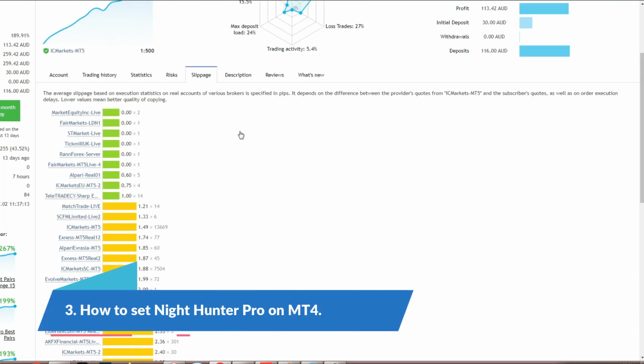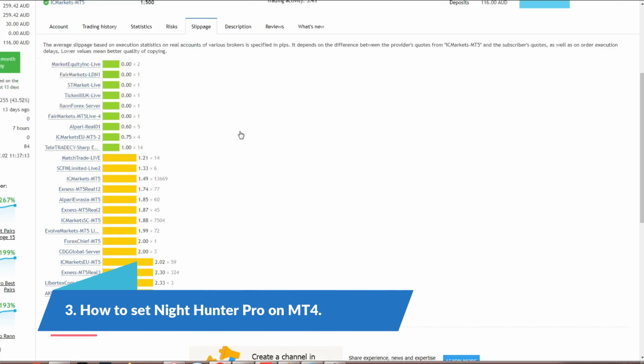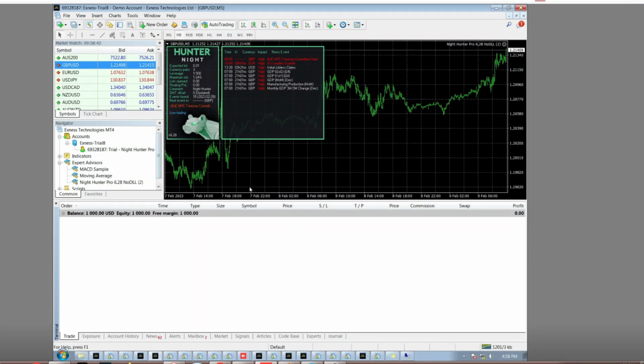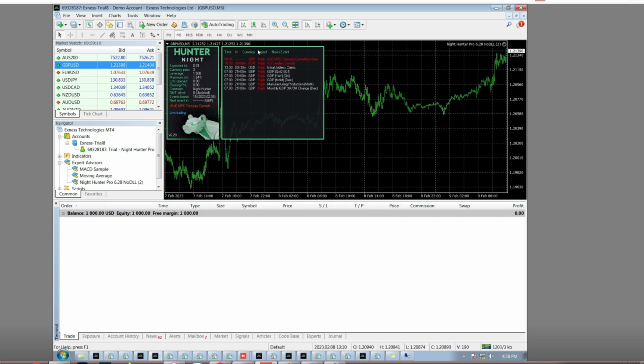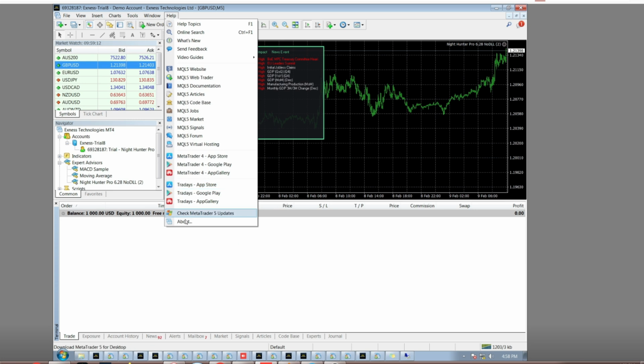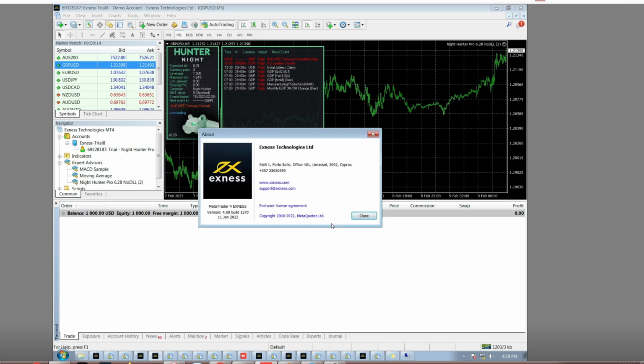Three. How to set Night Hunter Pro on MT4. Information only, this expert advisor does not use DLL files. So you should be able to run this expert advisor easily. This is how Night Hunter EA looks when it's running. Enter the URL link to activate the news filter. I run this expert advisor with terminal version 4 build 1370.